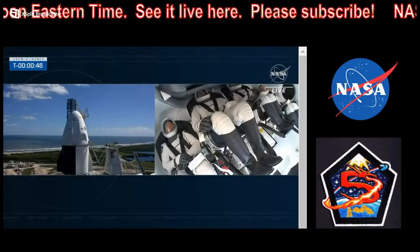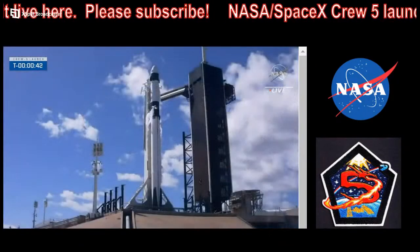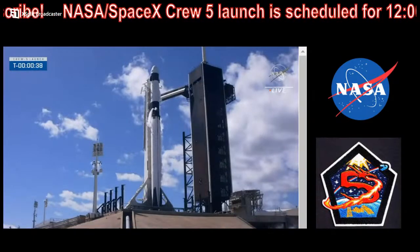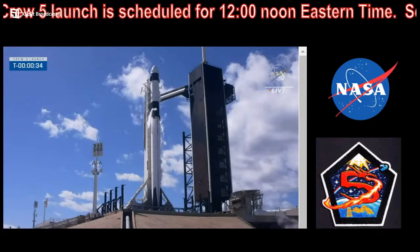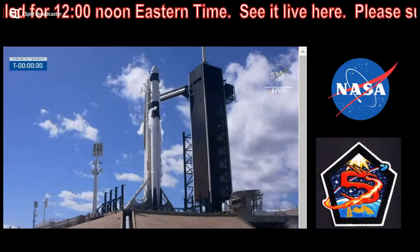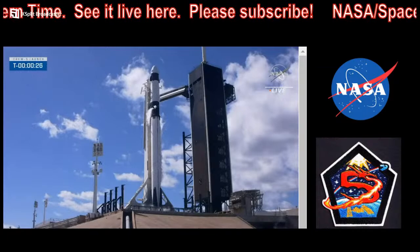We should get the final go for launch from SpaceX launch director Mark Soltis. SpaceX Dragon, go for launch. SpaceX reports go. Crew reports go. T-minus 30 seconds until liftoff.